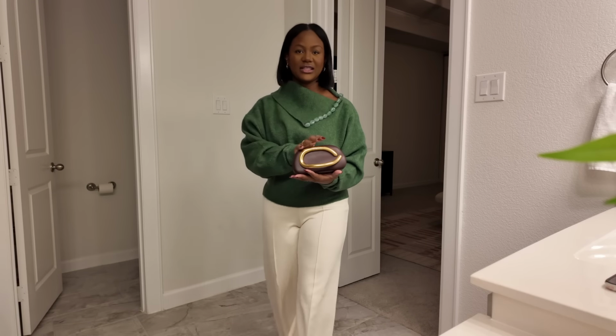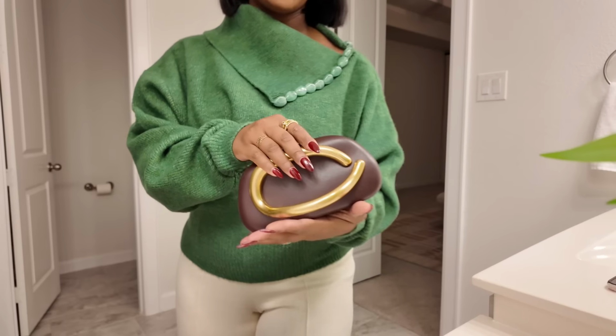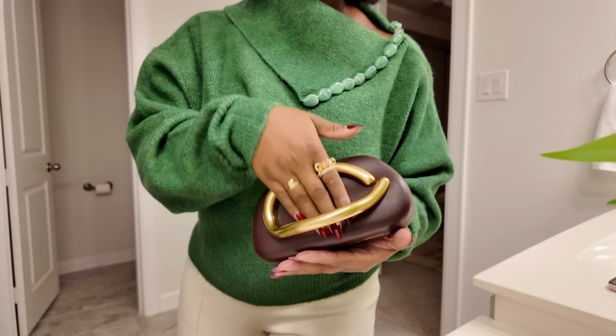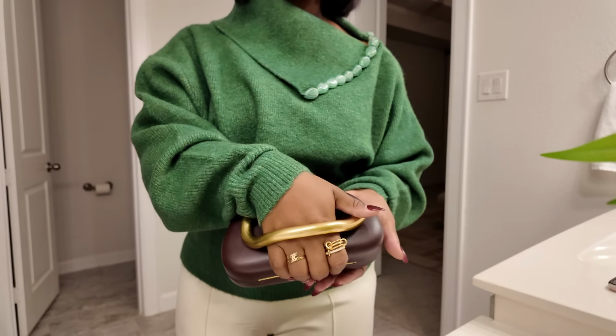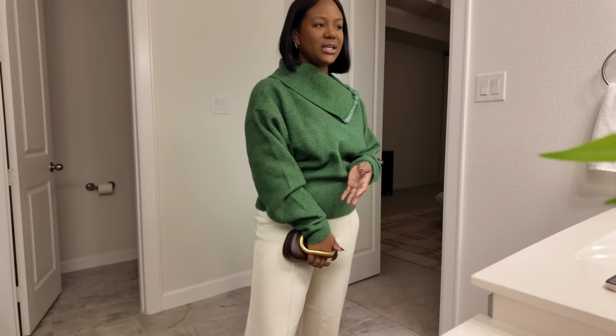I forgot I got this cute brown clutch, and it's so cute because look at that. That's how you hold it. Is that not incredible? It's kind of like jewelry.